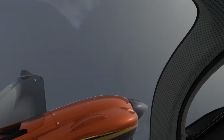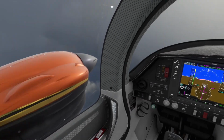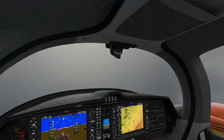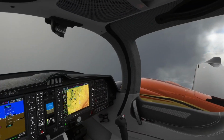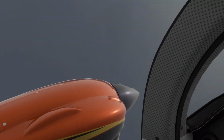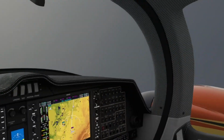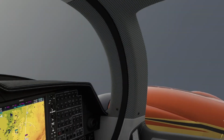Might be in and out of the tops of the clouds. It's pretty cold. The temperature is -23, so we shouldn't get any icing at this altitude. I find lately with the icing at the colder temperatures, I haven't been picking any up in this aircraft, which is good, which is pretty normal for real icing effects, I think.